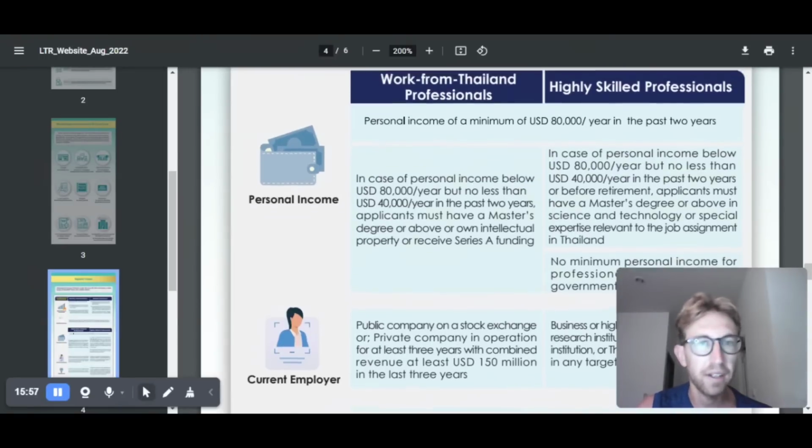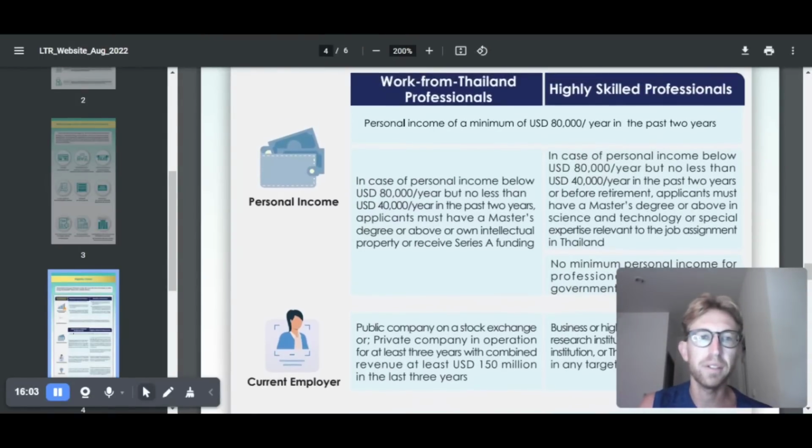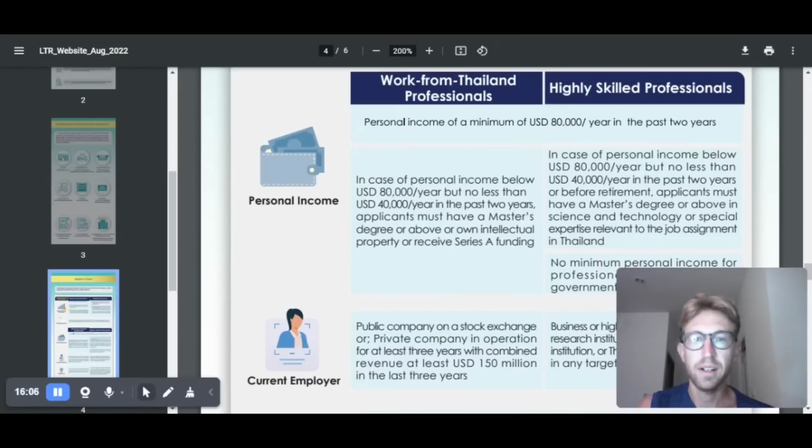But yeah, so then it has it broken up into 2 different sections here. So in case of personal income below $80,000 per year, but no less than $40,000 a year in the past 2 years, applicants must have a master's degree or above, or own intellectual property, or receive Series A funding.